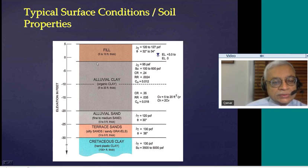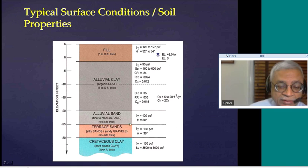Okay, so I think there was another slide which somehow was not showing up. The typical conditions that we had are, we had a fill at the top, which was about 5 to 10 foot thick, and an alluvial clay, organic clay, 5 to 20 feet thick, then alluvial sands, either not existent or up to 5 foot thick.